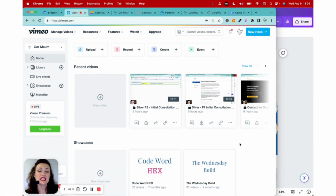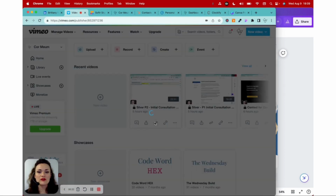The reason for this is it has a very good Chrome extension as well. So you can see here that there's a little stop sign and my little bar across here. This is all through Vimeo Record, which links straight into your Vimeo account and allows you to use your videos in many different ways. So you can set different privacy settings. You can also publish to socials across different platforms.